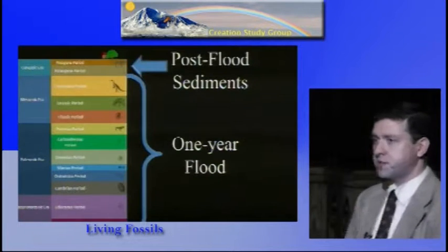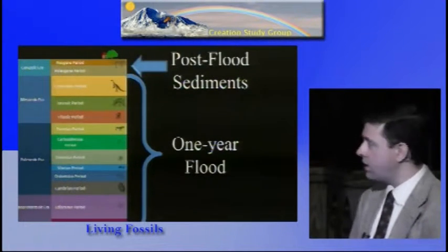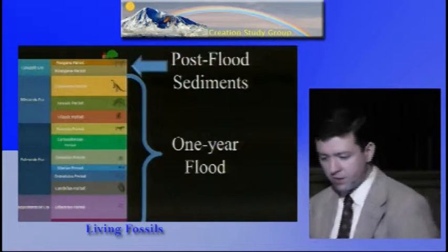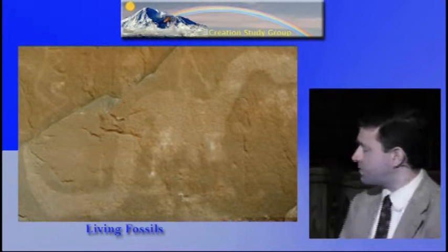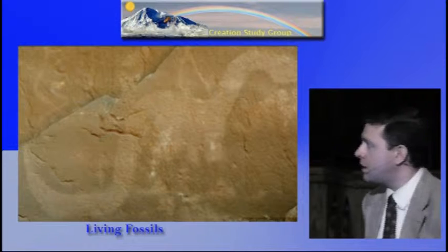There's a one year flood that lays down most of the sediments, and then there's post-flood sediments, and that's the 65 million year gap. That's just a few sediments that have been laid down since the end of the flood. Creationists differ upon where that goes. And people saw dinosaurs after the flood, and they saw them and they wrote about them. So I would tell Mr. Izzard, the dinosaurs are in the Bible. They're in the ancient histories.